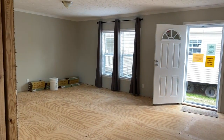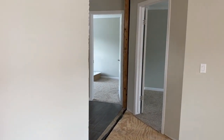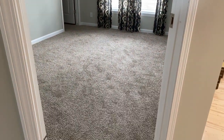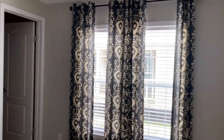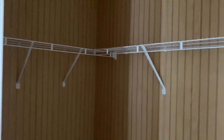Awesome. Off the living room, around this way, are the guest bedrooms. This first door is guest bedroom number one. I love the Burberry carpet in here. Two large windows in this room. Nice room. This would be my office. Got a walk-in closet in here. Got your walk-in closet. Lots of space in here. It's a huge walk-in closet. Really nice.